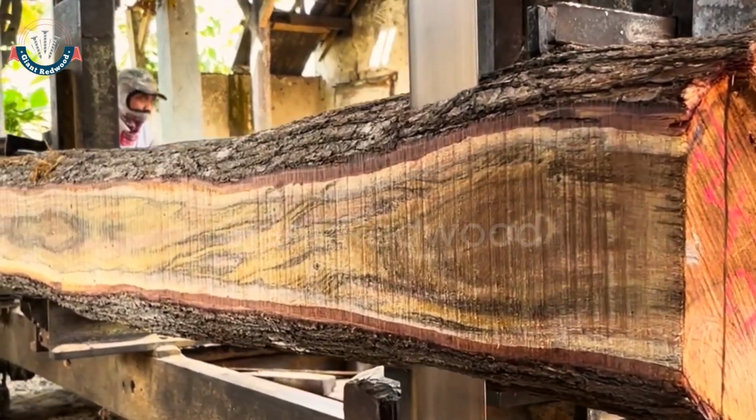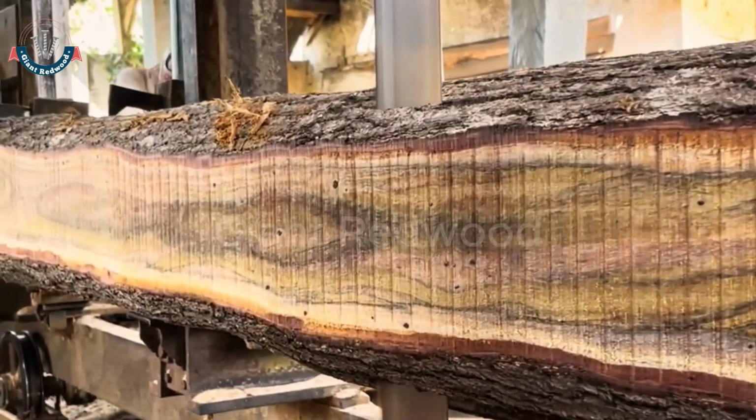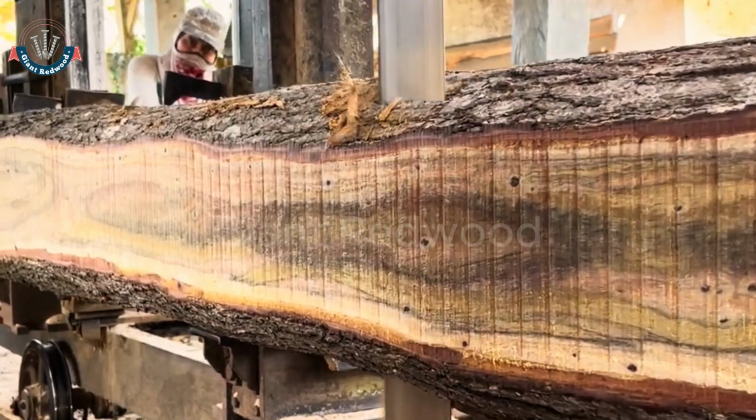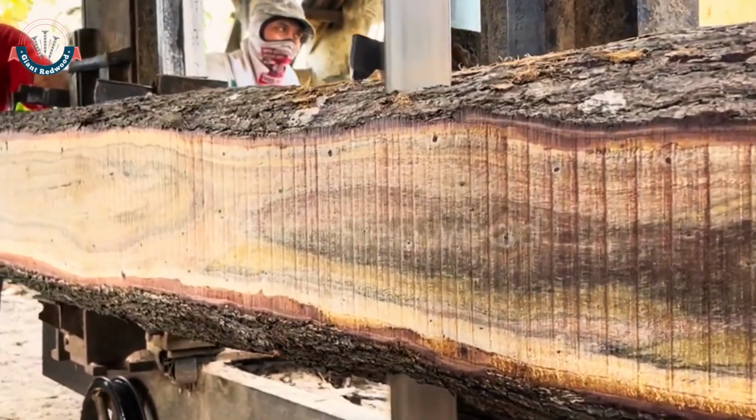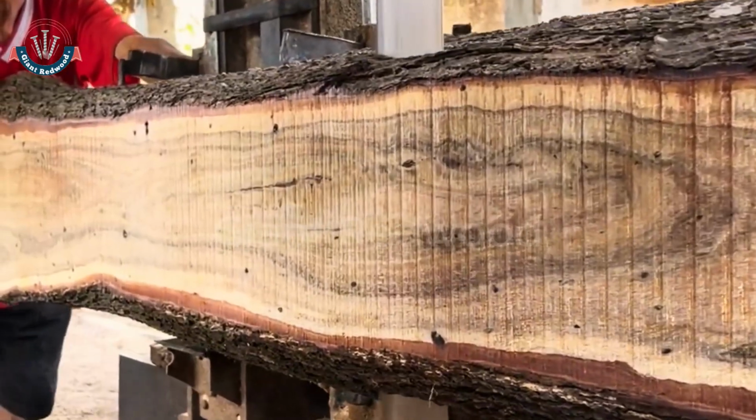Assembly brings the piece to life. Components are fitted, adjusted, and glued, often with hide glue for reversibility. Clamps hold the structure firm as the glue cures, a process that can take days for large pieces.